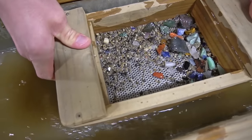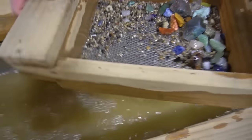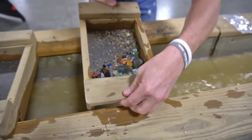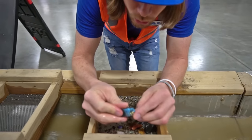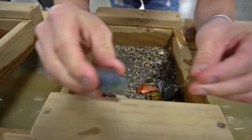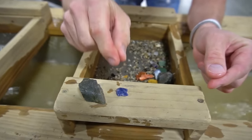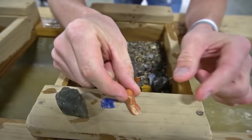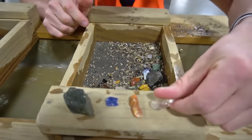You see anything cool in there? Oh yeah. Look at that. Oh wow. Some really cool stuff. Let's see. Ooh, that one's really cool looking. Oh, look. We even got a blue one. One of my favorite colors. Oh, and look. An orange one, too. Oh, that's really interesting. Oh, this one looks cool here.